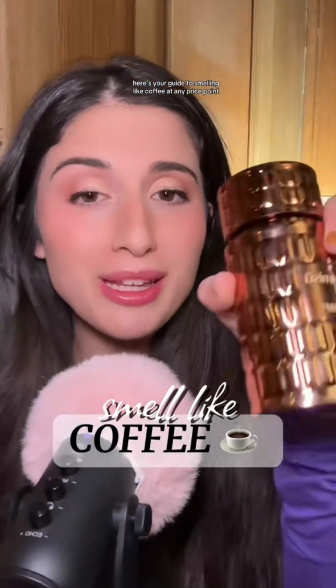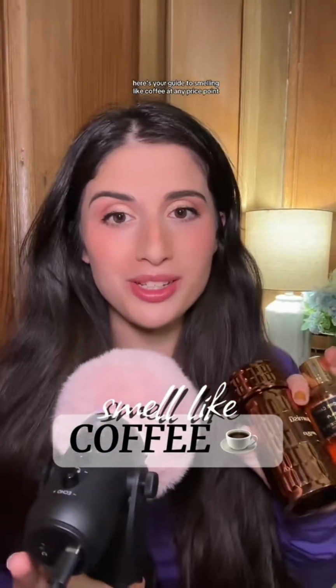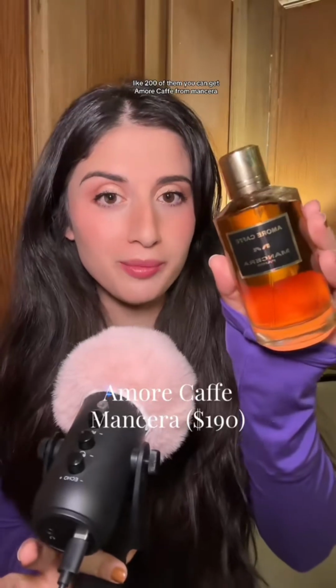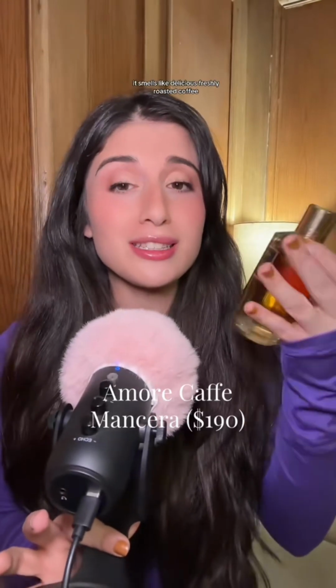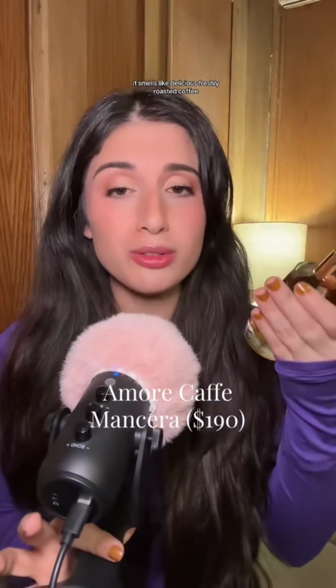Here's your guide to smelling like coffee at any price point. If you happen to have a few coins saved up in the bank, like 200 of them, you can get Amore Cafe from Mancera. This is one of my favorite, if not my favorite, coffee fragrances. It smells like delicious, freshly roasted coffee.